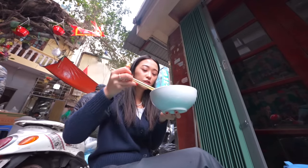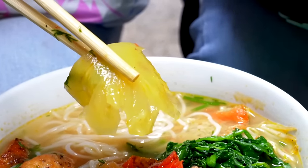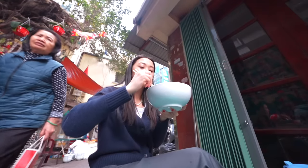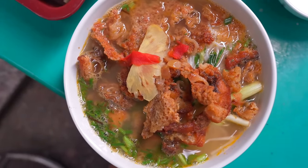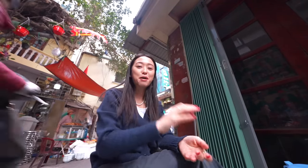What's actually also special is that they have a slice of pineapple on top. And it's also seasoned with tomatoes. And the combination between all the herbs, the lemongrass, the tomato, and the pineapple is really, really nice. It's like a very light bowl of noodles. So it's kind of perfect for a hangover soup. Major success. Very happy.